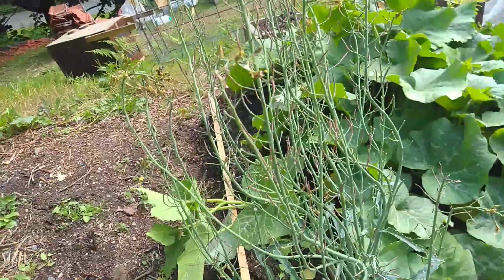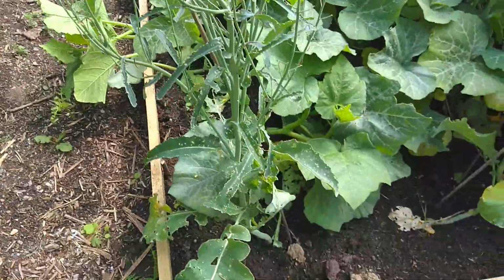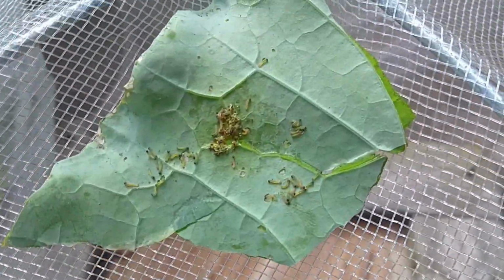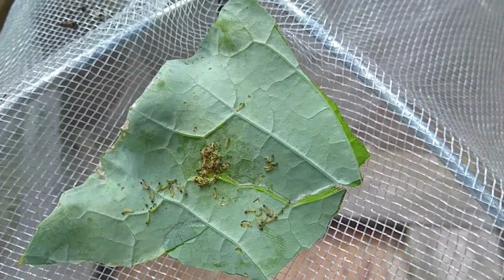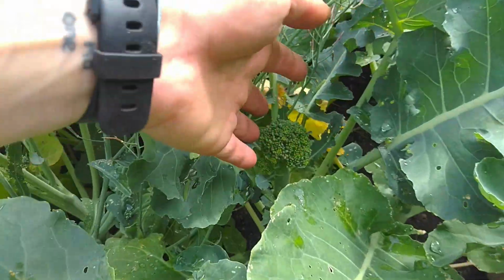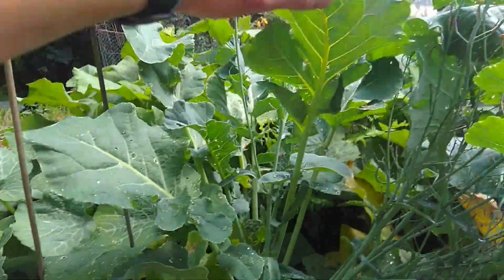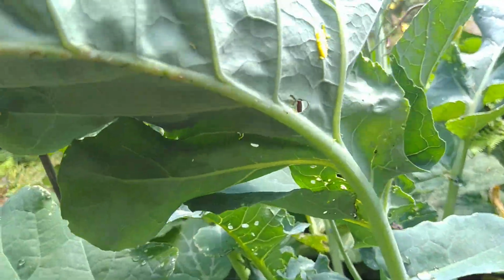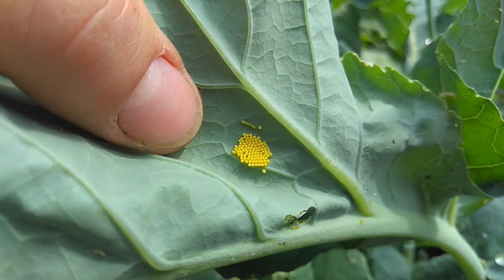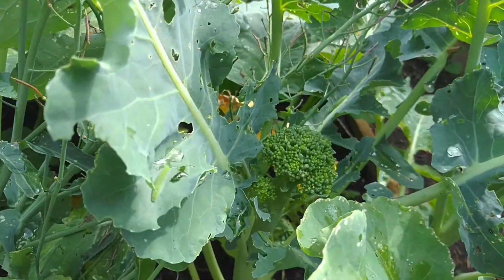So, I'm pretty sure all my purple sprouting broccoli is done for, but I don't mind because the bees seem to like it, as well as these guys. Their eggs are everywhere. I do have 2 lots of regular broccoli, which I've just noticed is doing something, but there are a lot of these guys everywhere. It's cabbage white eggs. So yeah, I'm going to have to have a purge if I want to save the broccoli.